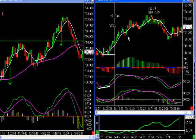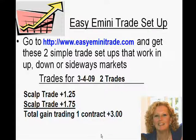And again, if you're just using the trail stop method to exit completely, you would have got stopped out at 1 3/4. If you were exiting in stages, you would have got your +2 and then got trail stopped out at 1 3/4. So anyway, those were the 2 trades that I took today. I took 2 scalp trades. First one for a gain of 1 1/4, second for a gain of 1 3/4. And again, that's if you're trading one contract.